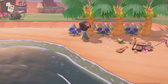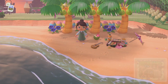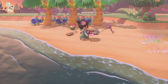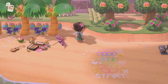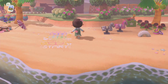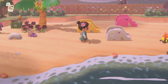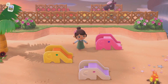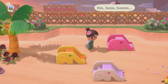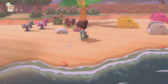Here is the beach behind the carnival. Oh my gosh, I love this ukulele. I didn't even know this item existed, and someone, when I was doing a trade, added it for free, and it's one of my favorite items. Oh, this is a QR code for hopscotch. It's super cute. And then here I have a playground by the carnival. I don't really like this area, how it's 3 random elephant slides, but I really like these and I couldn't choose which one, so they're super cute.